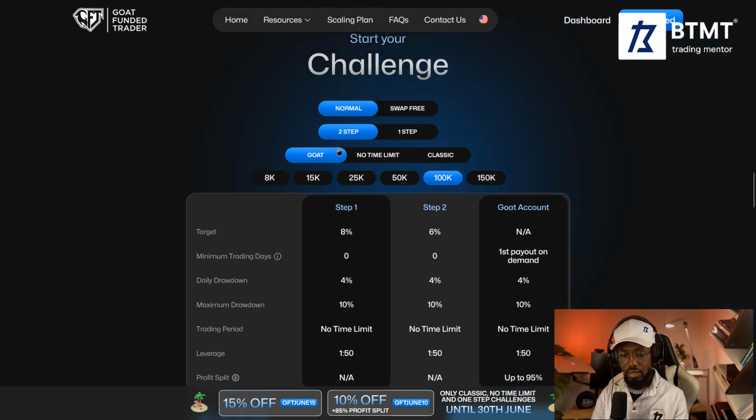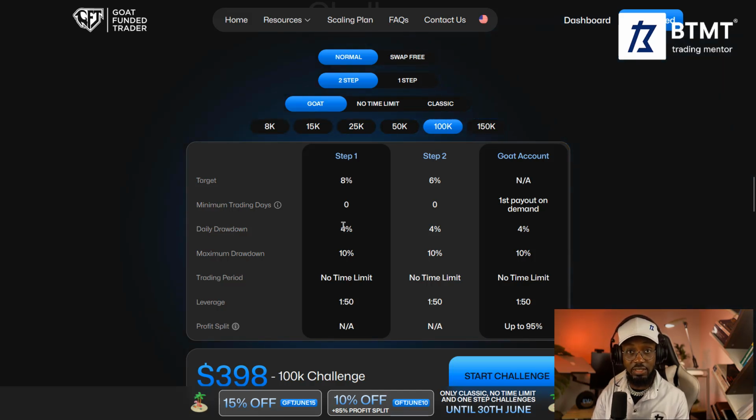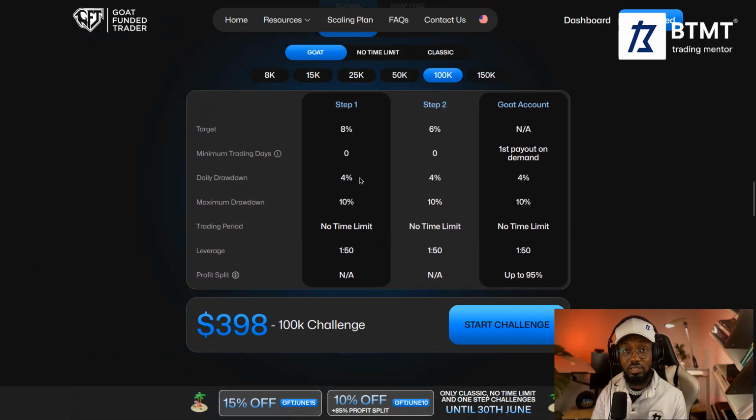Okay. Now, this 2-step challenge is 100K. See, I am going to be as neutral as possible. Let me tell you the only thing they took away is, instead of the normal industry standard, which is 5%, they made it 4%. But the maximum drawdown is still 10%, guys. They made it 4% instead of 5%. And what is the profit target? It is 8% in phase 1 and 6% in phase 2. That is 14%. That is okay. So if you reduce the price and you remove 1% on the daily drawdown, I mean, if you're taking your trades and you're doing the right thing, this is okay, in my opinion. I'm trying to be as honest as I can with all of this review, right? So these are the five updates that I really like.